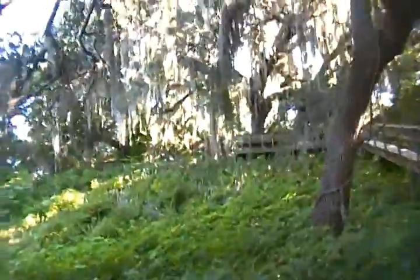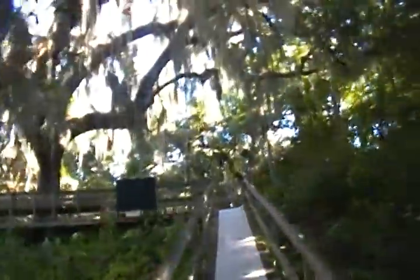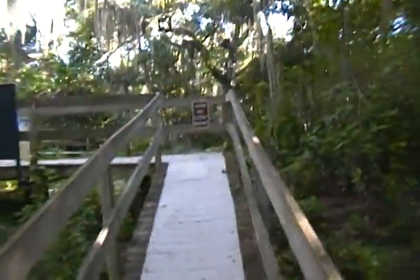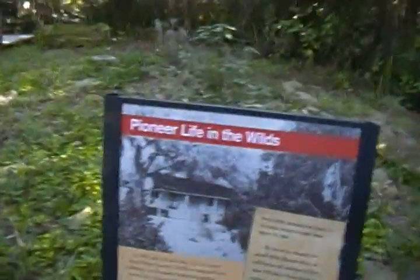In keeping with having seen so many of the other Indian mounds throughout this area, this was an extraordinarily rich area. Tampa Bay, this whole area is just extremely rich in Indian history for a great many reasons. Obviously, boating, being able to travel by water, being able to get fish, seafood, and that sort of thing.